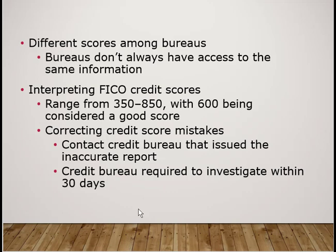Now we talked about there being 3 bureaus, but they don't all have access to the same information. So from time to time, you might see different numbers. And again, we're not talking drastically different numbers, but you'll find different numbers depending on the bureau.